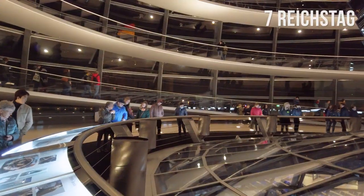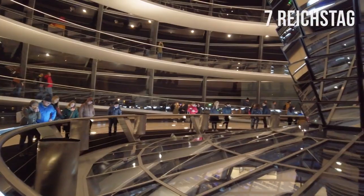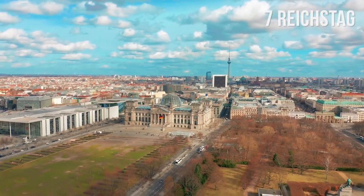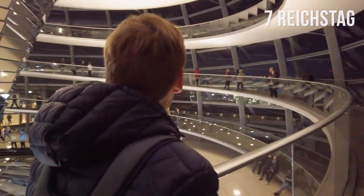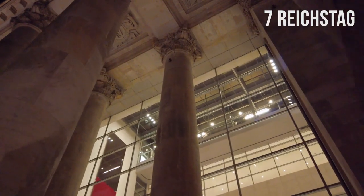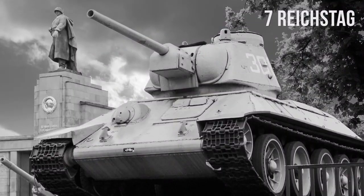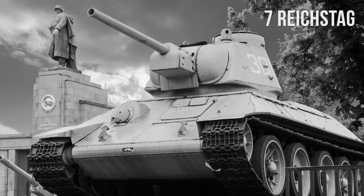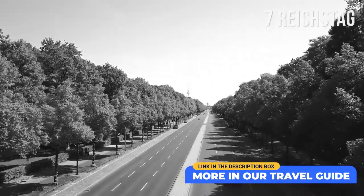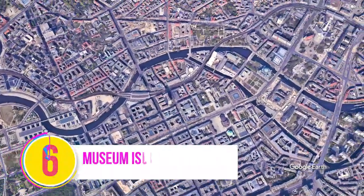You can see art collections and permanent exhibitions in the building or have a picnic on the grass in front of Reichstag. If you want to visit the glass dome, make sure to reserve your ticket to visit Reichstag in advance, since they often run out. And don't forget to visit the Soviet War Memorial and Victory Column with the panoramic view of Berlin, both located in the area.